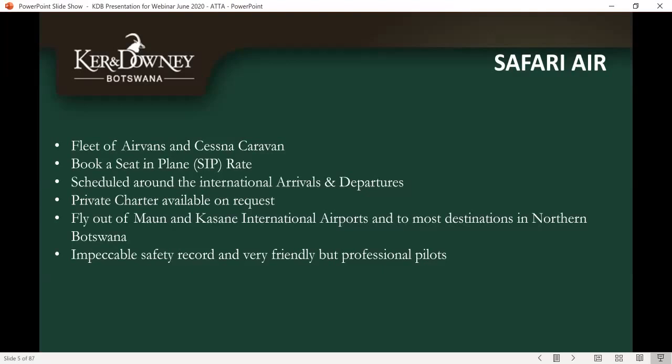And for those of you that have been in the little planes in Botswana, it really is part of the experience. It's incredible to see the town turn into these wilderness areas. Within 5 minutes of being up in the air, you can be game viewing.